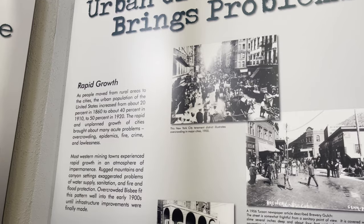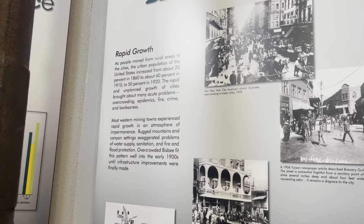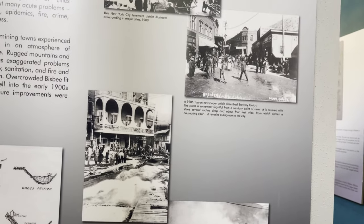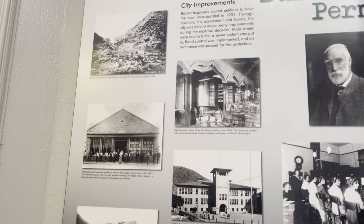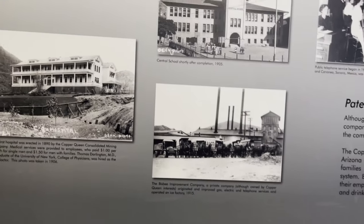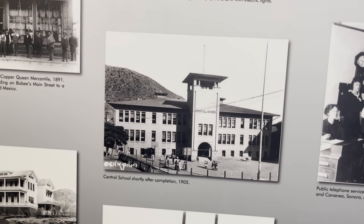Rapid growth brings problems. Rapid growth. Water supplies and big fire. 1908 fire. First hospital in 1890. Wow. Central school. There's a library.